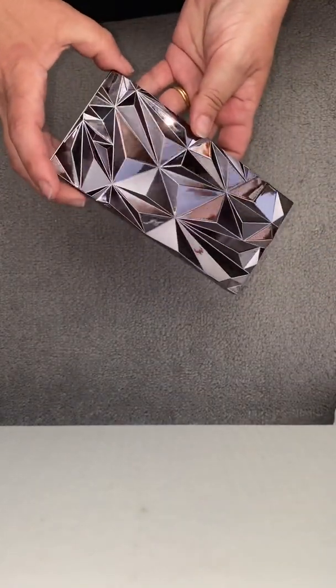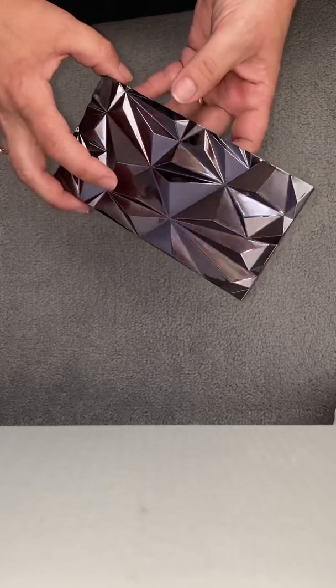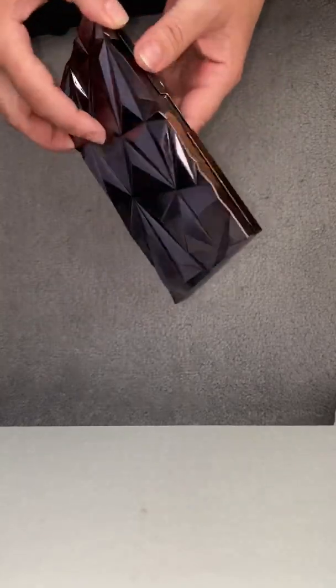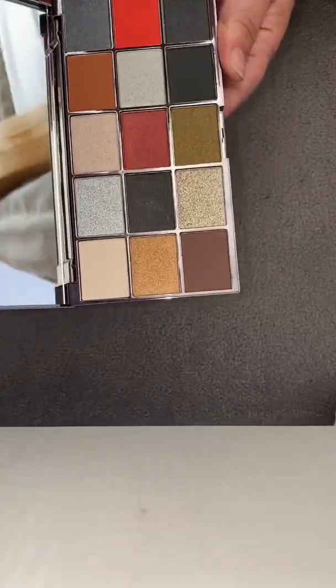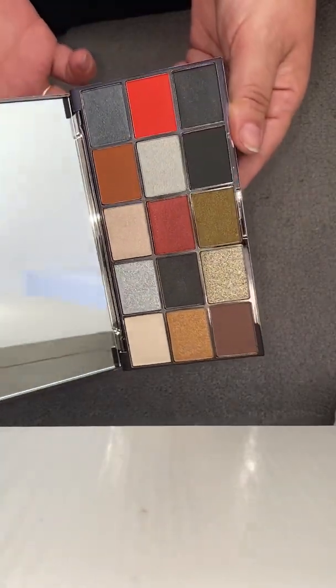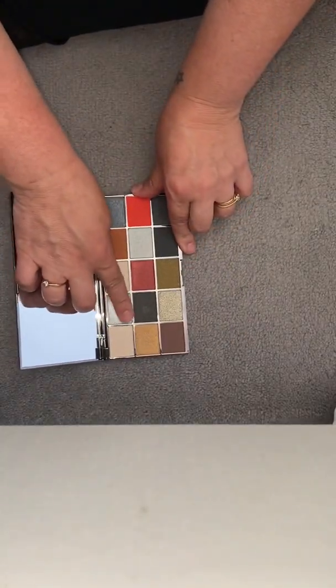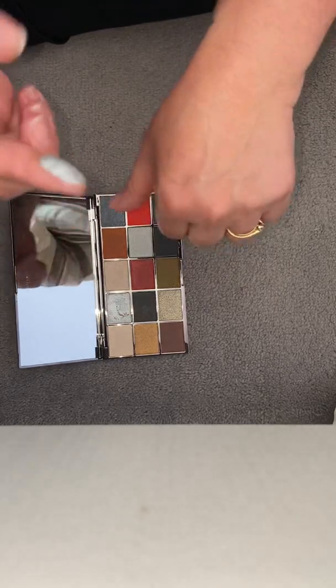And then this one also came, this packaging though is just stunning. This is from their glass range, which is quite new. This is the Black Ice palette. So of course the warm toned ones for me, obviously. I'm going to brand new swatch it because I've not touched it yet.